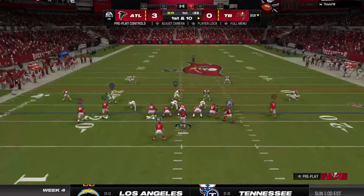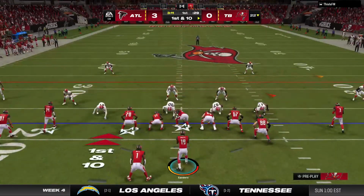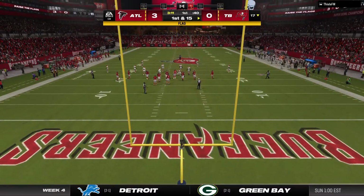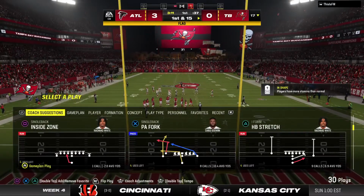Here we go. Let's go. And right away, whistles and a flag down. And I believe we'll start the night with a 1st and 15.